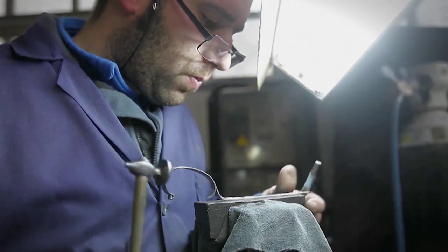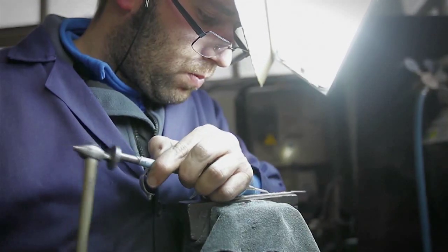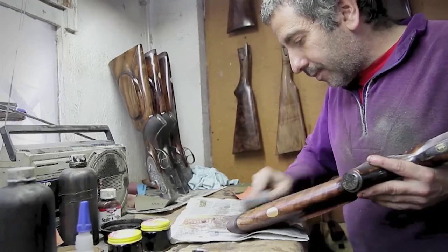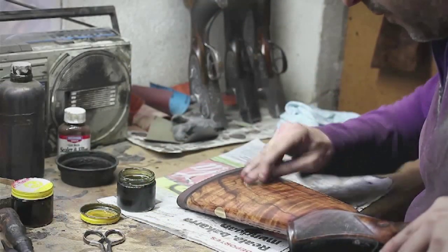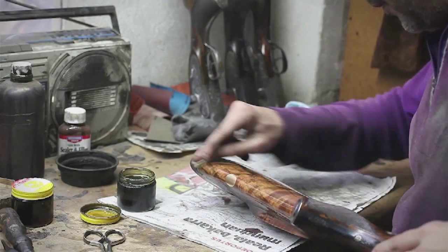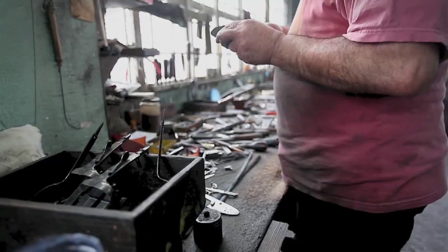All of Arieta's guns, which means all of the William Powell Continental side-by-sides, are side locks. The fact that we can sell a handmade side lock shotgun for such an inexpensive price is extraordinary. These are the best quality, low cost shotguns available in the UK market today.